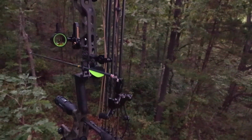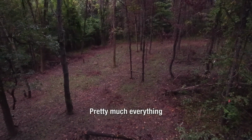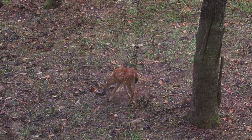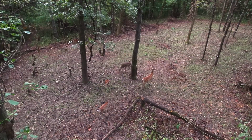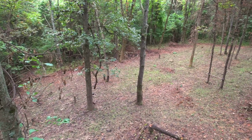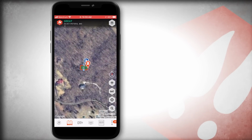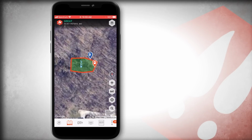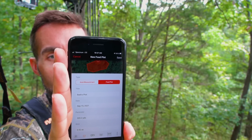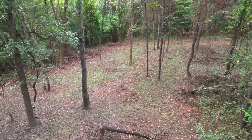Okay, it's game time, so it's opening day. Everything is within 40 yards of the stand. There were deer certainly piling out into that food plot, and it was so nice to see that the plot's working, the design's working. One of my favorite new features of DeerCast is the food plot management tool. It tells me the acreage. It lets me put in here what I planted. That kind of record keeping helps me keep track of everything I got going resource-wise. It's definitely a really slick little tool.